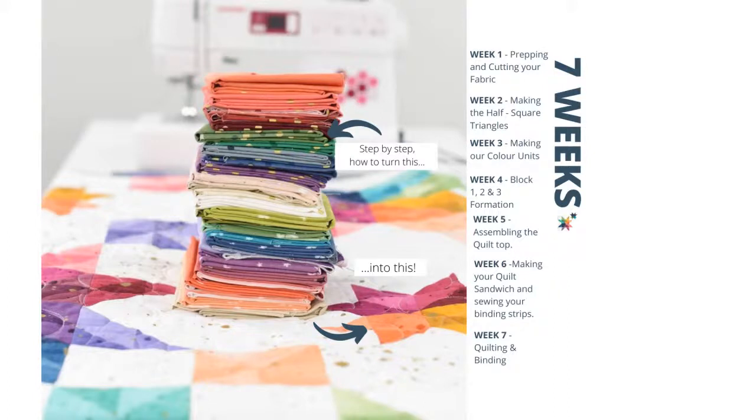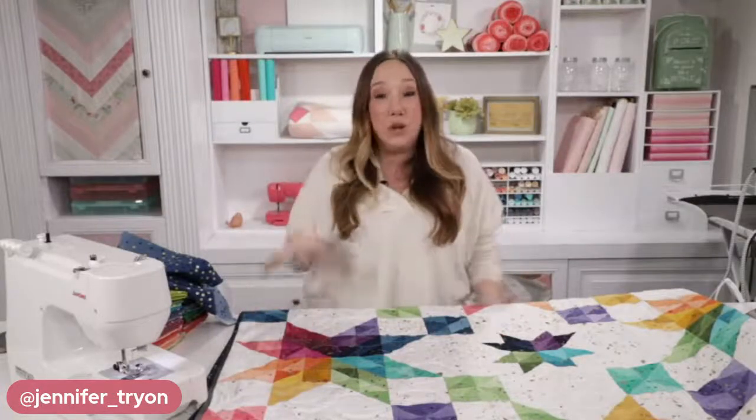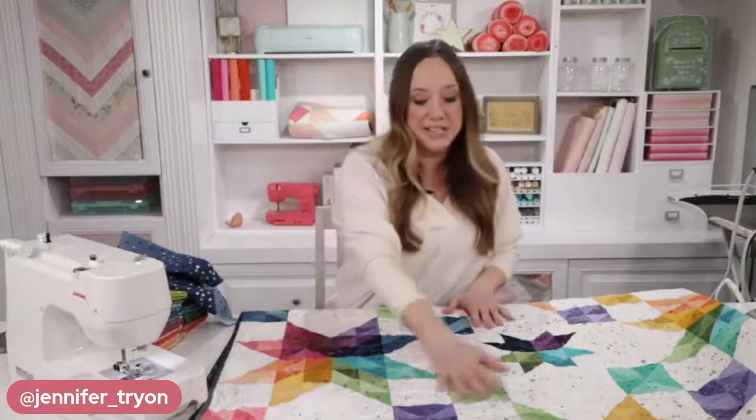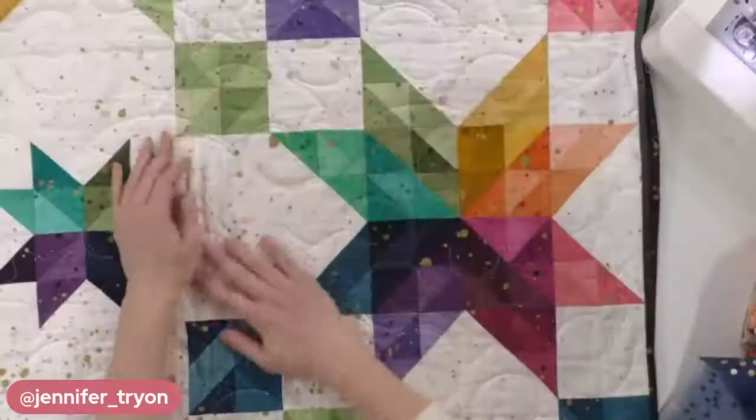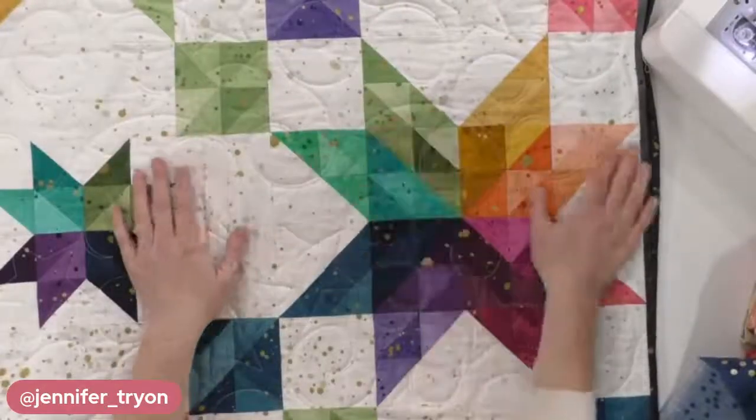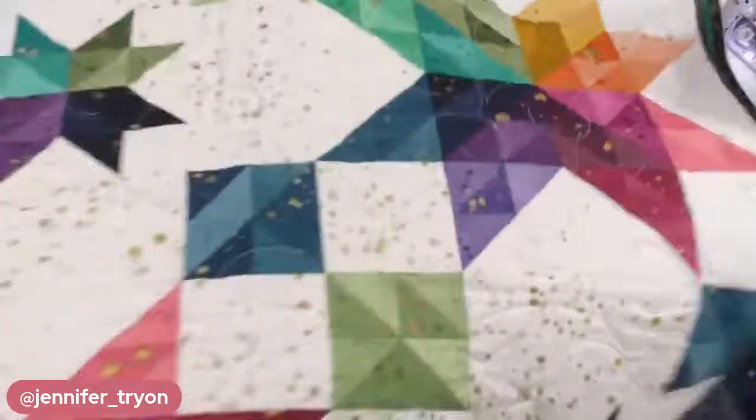and literally walk you through each step. Week 2, we're going to start sewing our half square triangles, and then we're going to start putting our blocks together. And as we go through the full 7 weeks, we're going to get to doing the quilt sandwich. We are even going to quilt this. Now, we've got a beautiful, I think this has been done on the long arm, quilted pattern here with the stars that have been quilted right in.